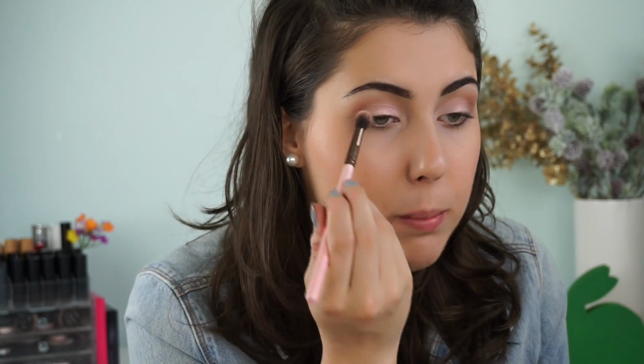You could be done like this, but I am going to deepen it up. Okay, so now I'm gonna go with the Antonym 10 brush for reals and the last shade Pursuits, which is the darkest. These all have a shimmery finish, by the way. So if you don't like shimmery eyeshadows, feel free to just use these shades on the lid, on the inner corner, and then you can go in the crease with some mattes.